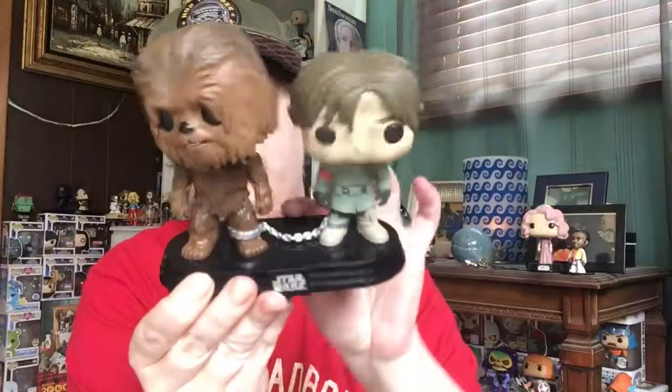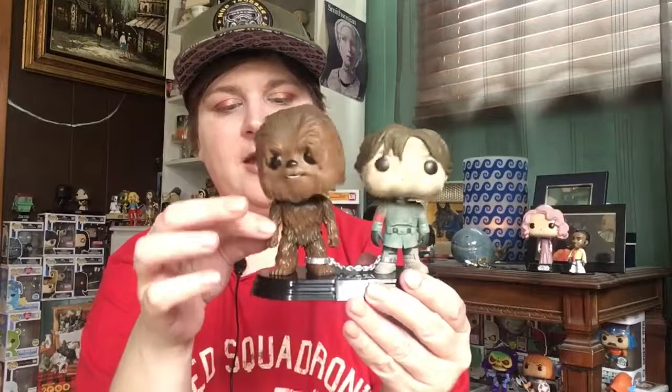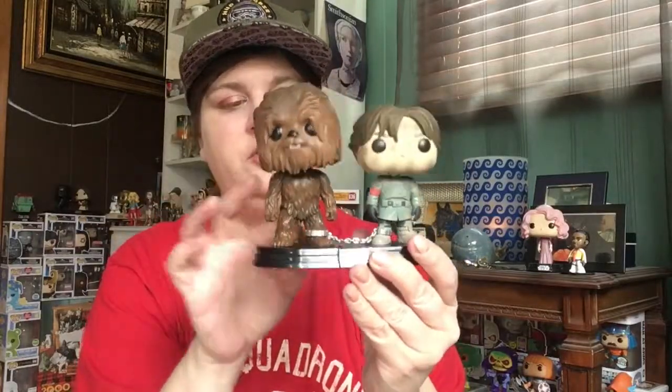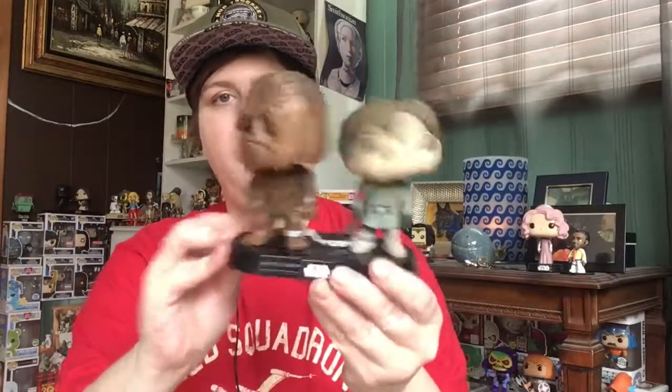It's really cool. This is a new kind of stand for them. It's like a double stand here. So you've got the little chain right there, and you probably wouldn't want to take these off. I don't think you can take these off, but even if you could, you probably wouldn't want to, because you'd probably end up breaking this final piece right here. But of course they're bobbleheads.